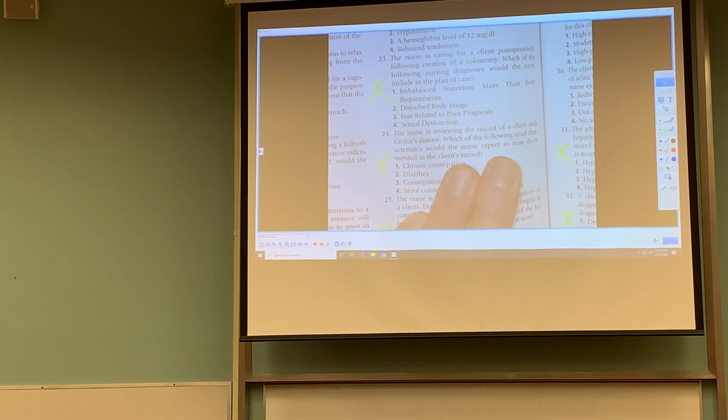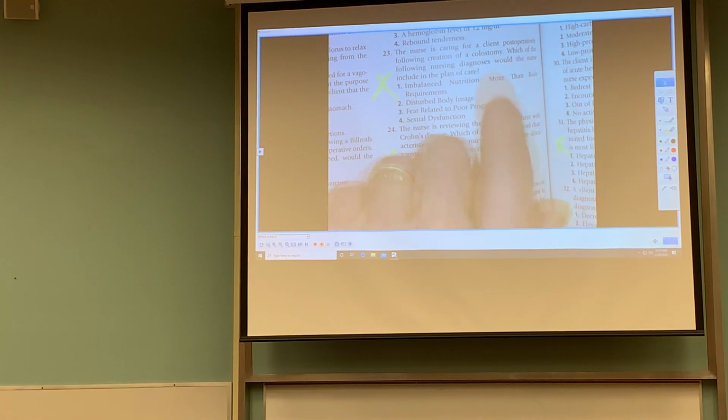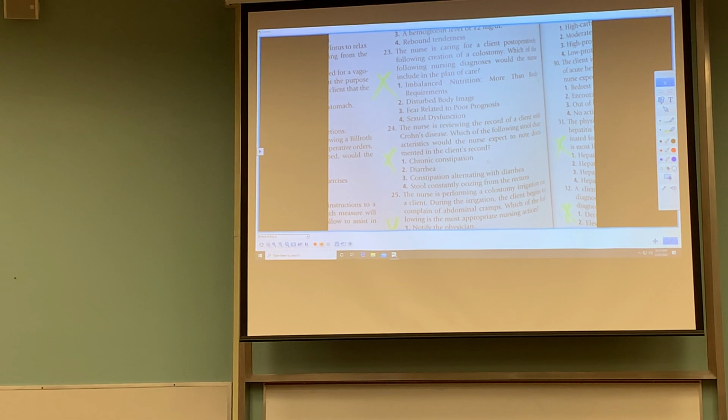The nurse is caring for a client post-operatively following creation of a colostomy. Which of the following nursing diagnoses would the nurse include in the plan of care? 1, imbalanced nutrition, more than body requirements. 2, disturbed body image. 3, fear related to poor prognosis. And 4, sexual dysfunction.